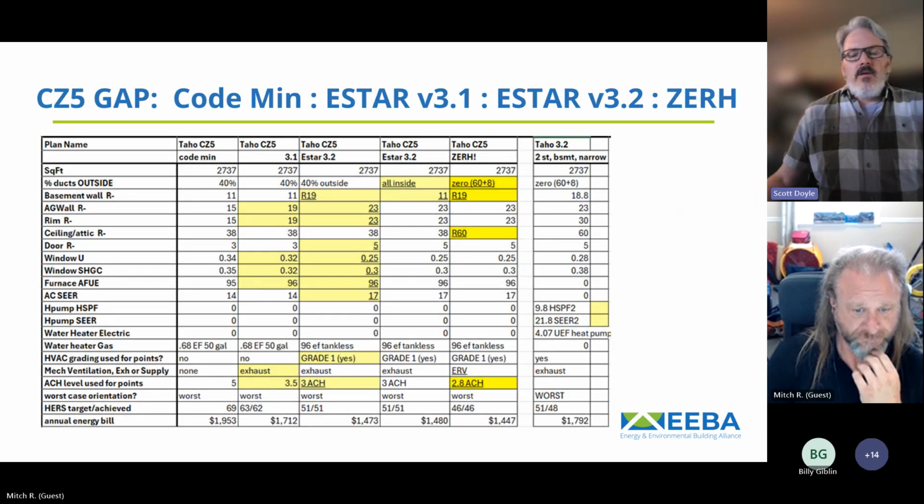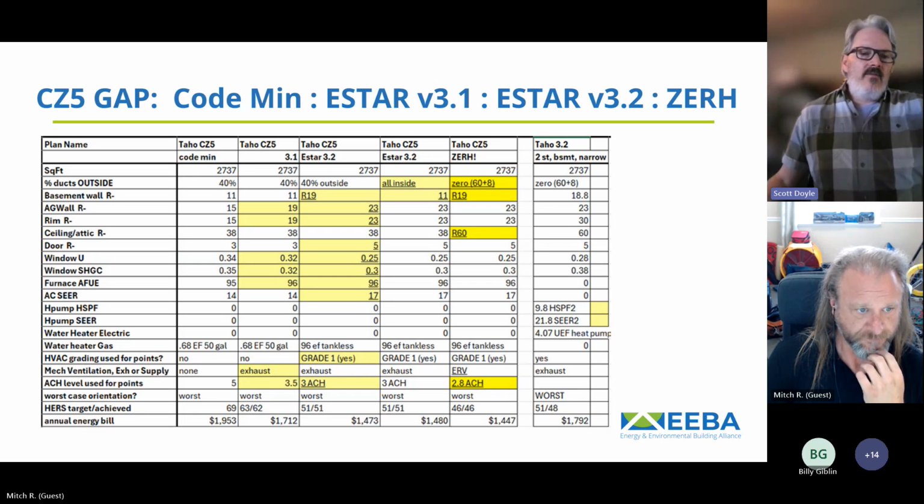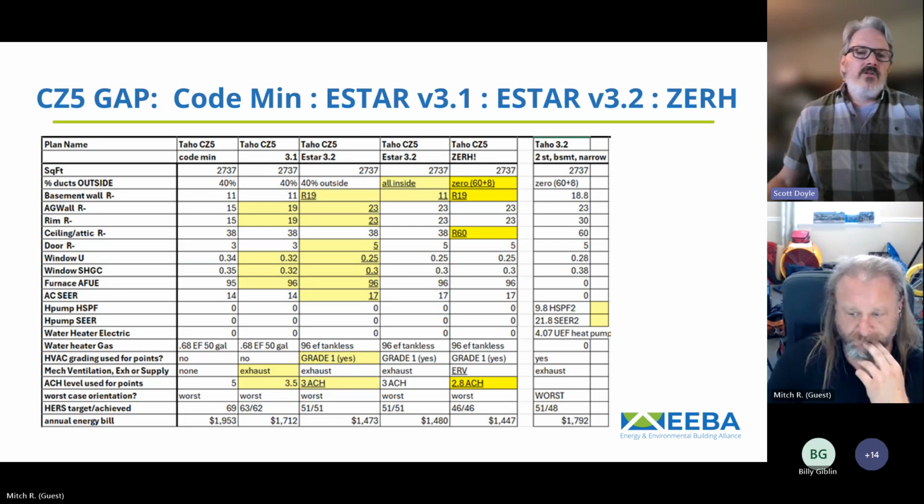So let's see. This is an example of something that your rater might model for you if you're asking for some comparisons. The tables here are kind of small, but we're looking at a bunch of different energy specifications that might go into a given dwelling. In this case, the name of the plan is just a Tahoe plan, built in climate zone 5. And each of the columns represents building that same plan to a different target.